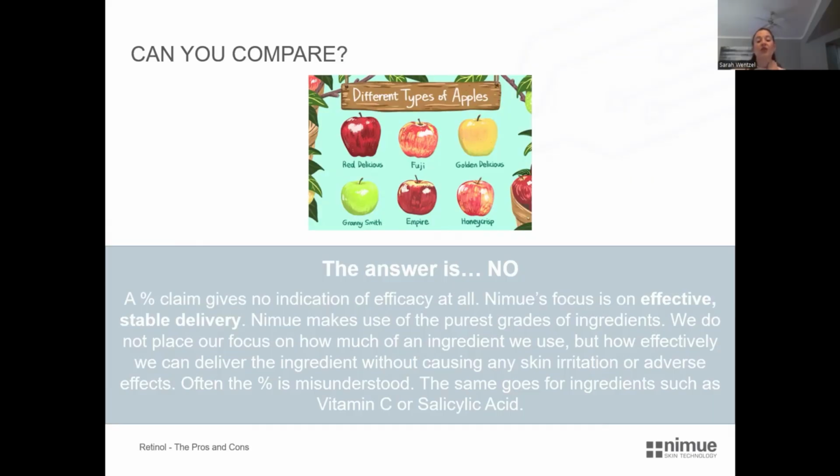So the same goes for ingredients such as vitamin C, your salicylic acid. We cannot compare those percentages. And often we get clients that ask us, and we just have to give them this kind of story where even though it might say this one's got 1% or that one's got 2%, they might be completely different products because of the way they are used, what type of raw material we use, what type of delivery system we use, the pH of the product, is it water, oil?